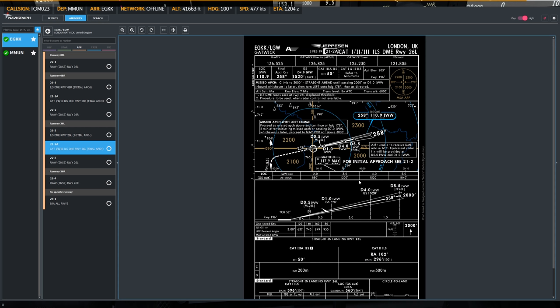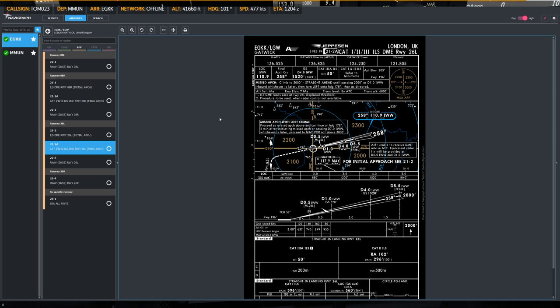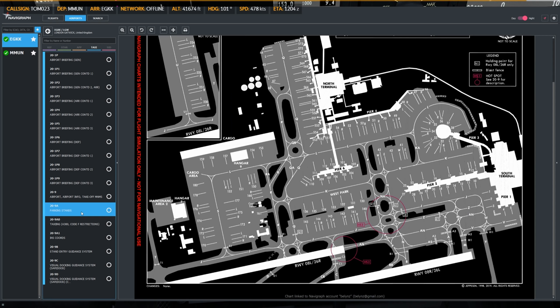Okay, so ILS 26 left. Minima is, well, 102, 296. But to be honest, that's for the Cat 2 and Cat 3. We're not going to be doing that. So just do Cat 1, so 396 is fine. And the missed approach altitude is 3,000 feet. That's all I care about. Parking for us will be, I don't know. I'm trying to think of where we departed from on the outbound, but I can't actually remember. I think it is the north side, up here, north terminal.